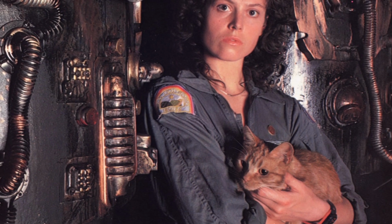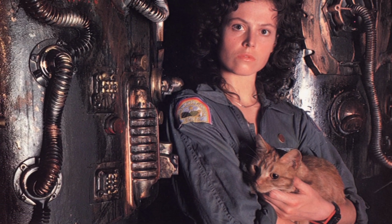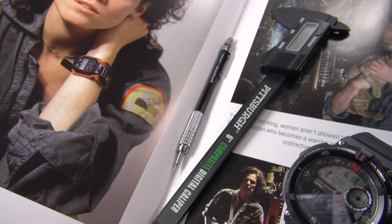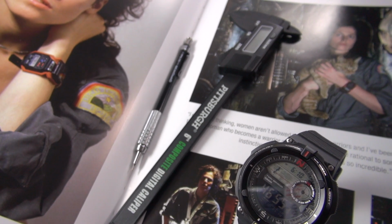But anyway, talking of science fiction, interestingly, it was Casio that was featured in the original 1979 Alien movie. The prop department actually stuck 2 Casio watches together and was beautifully cast.